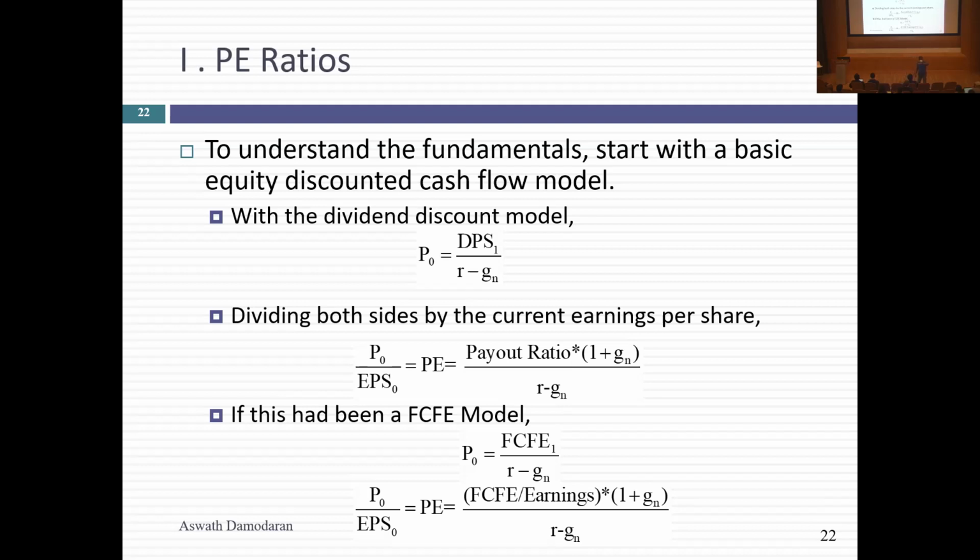For a stable growth dividend paying firm, the PE ratio is a function of 3 variables. Its payout ratio, its cost of equity, and its expected growth rate. Now, one of the reasons we're a little reluctant to use dividend discount models is because companies don't always pay out what they can afford to.